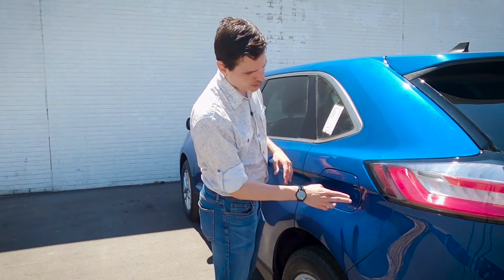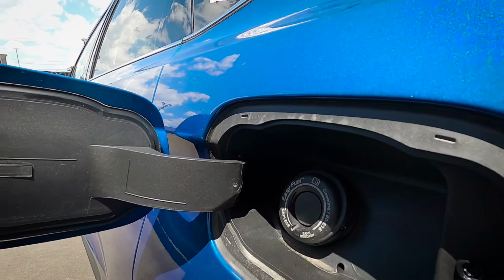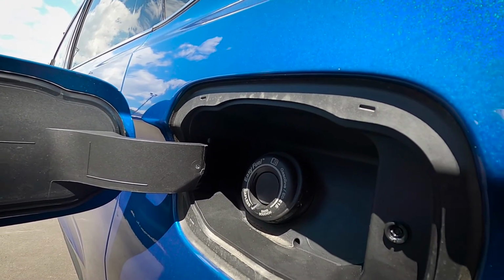Now, filling up fuel inside of the vehicle is a very straightforward process, and it's just along our driver's side doors. You can see we've got a little cutout there. We're just going to push and open up. Now, it is a capless system, so just insert your fuel hose, fill up, and you're good to go.